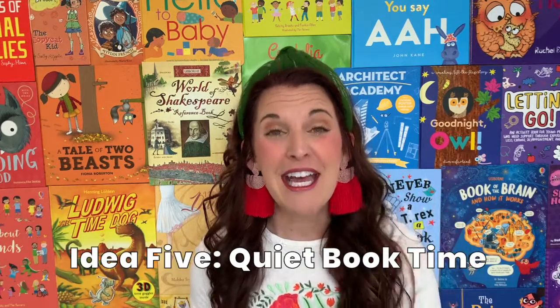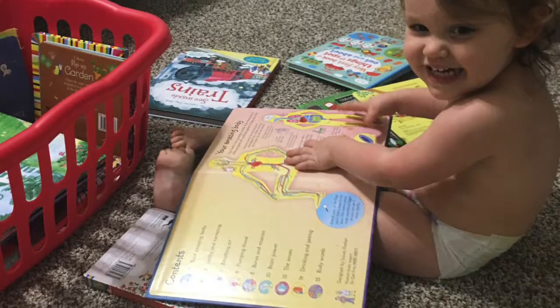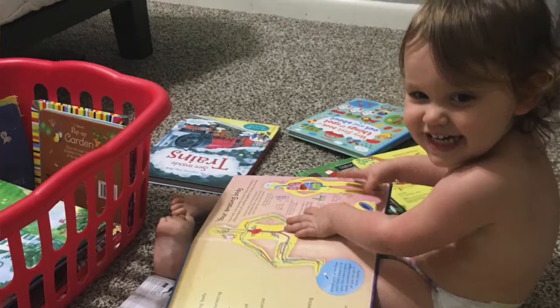That's tip number 5. Give your kids quiet, alone space. Now, I know this can be like, oh my goodness, my kids would never ever sit still. It doesn't happen all at once. Sometimes you have to work up to it. We've been working on this for years, as long as we've had our children.